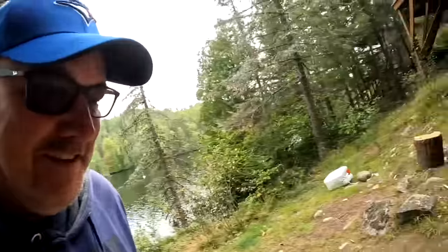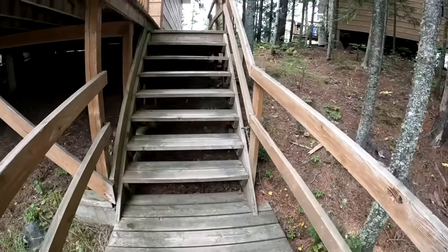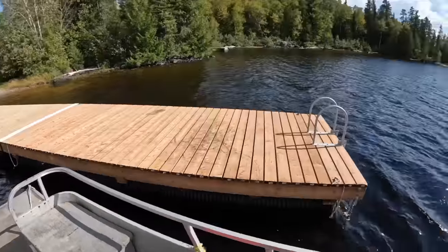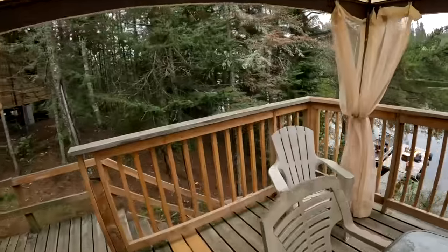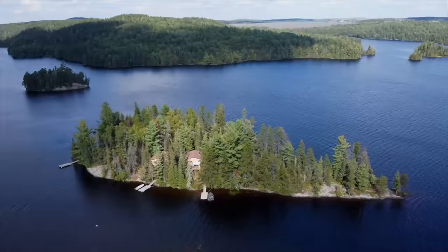So when we first got here, it was really hot and humid, and we had to unload our vehicles onto the dock, wait for the pontoon boat to come pick us up, load everything onto the pontoon boat, drive over here for about 10-15 minutes, and then unload onto the dock, and then bring everything up here. We were sweaty soaked. But this is the cabin. Beautiful. This is the back side of the island.